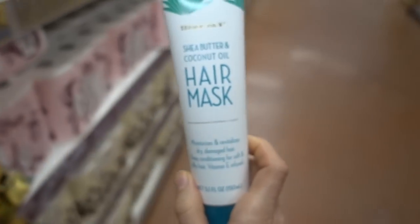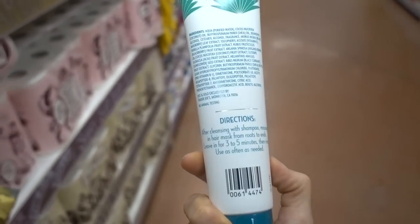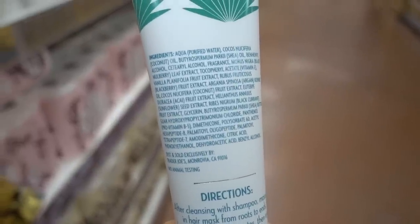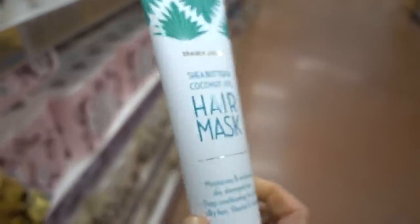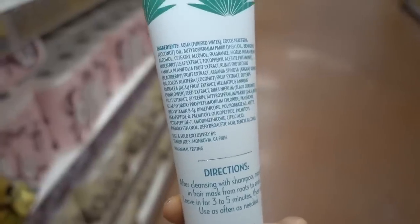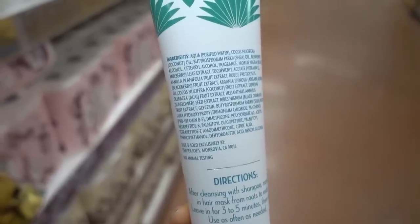Now, this presumably is something that you're going to wash off. So if it's got fragrance in it, then it's a little less risky. Okay, cool. Yeah, obviously has fragrance, but again, shea butter and coconut oil, which are great for reducing hair fatigue. So those are logical ingredients in conditioning products for the hair.